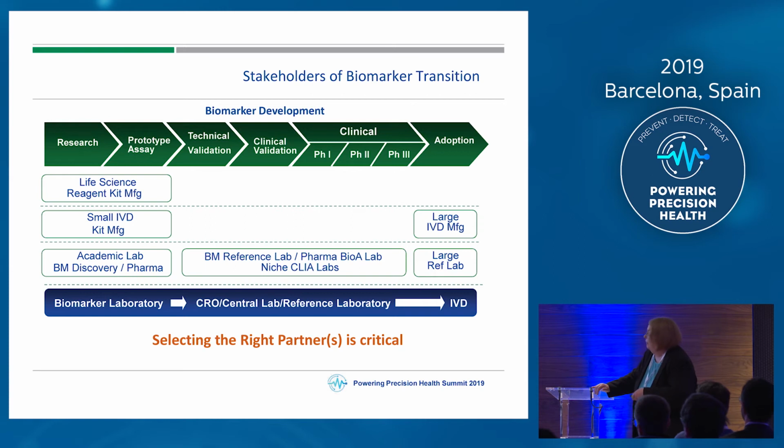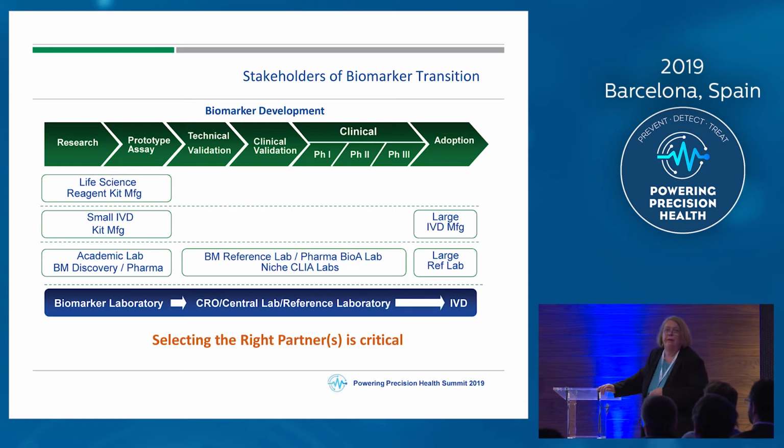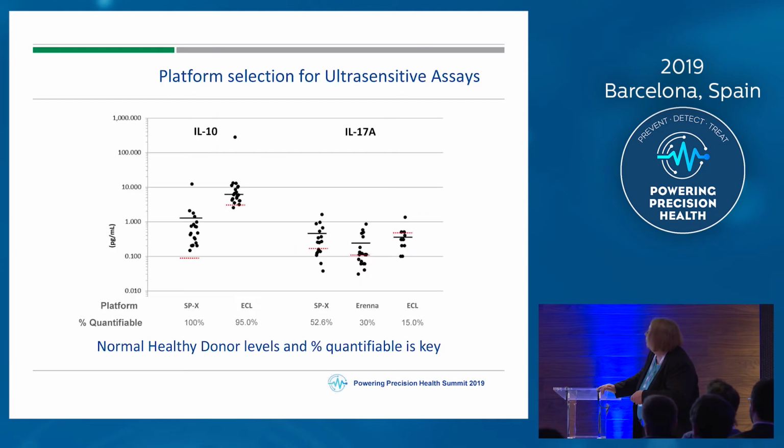So many different partners and stakeholders here. I've actually worked in almost all of these except the large IVD manufacturers in my career. Most of it's been in this middle space here, but having the right partner is very important. And you may end up working with 2 or 3. You may work with pharma, a life science company, or small IVD, as well as the CRO or reference lab.